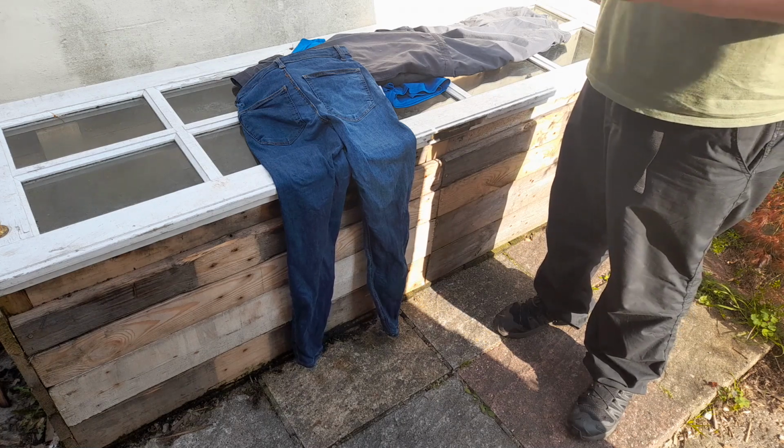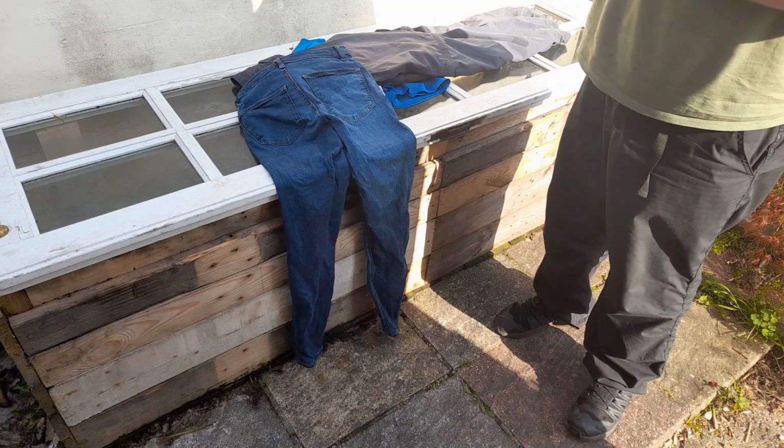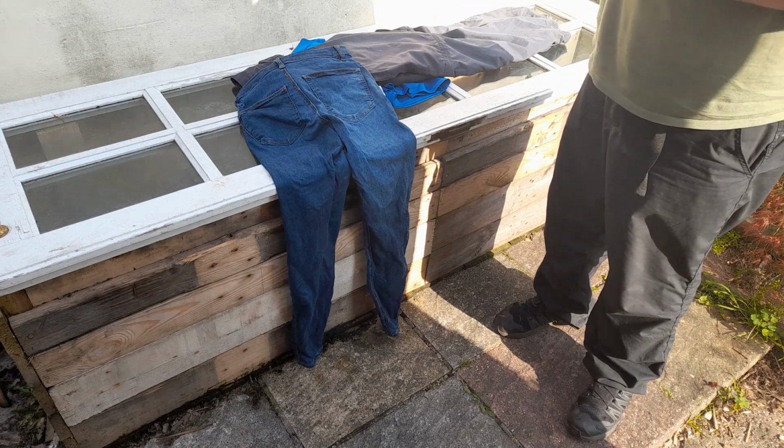I will be doing another experiment with these clothes at some point in the future, so keep an eye out for that. Obviously, I've got to make sure they're all dry first. But keep an eye out for that.